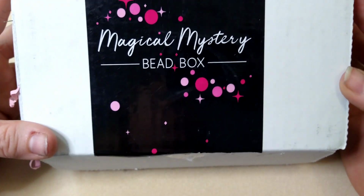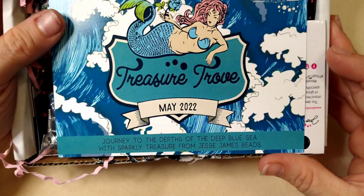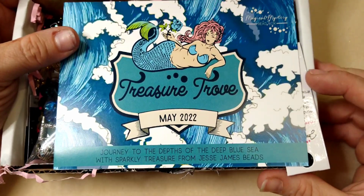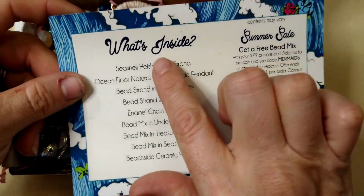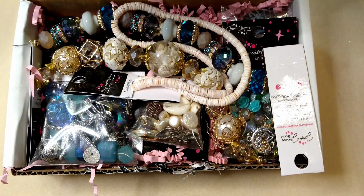All right, so Magical Mystery Bead Box for the month of May. When you open this up, the first thing we see is a mermaid, and it says Treasure Trove, May 2022. Journey to the depths of the deep blue sea with sparkly treasure from Jesse James Beads. That sounds very intriguing. And it tells us everything that's inside here. So I'm going to set this aside and look at it as I unbox this.